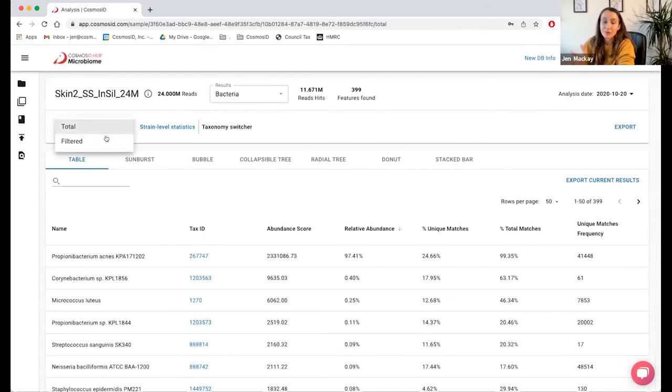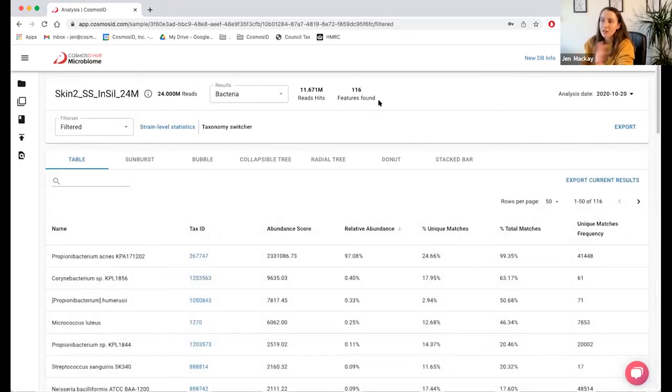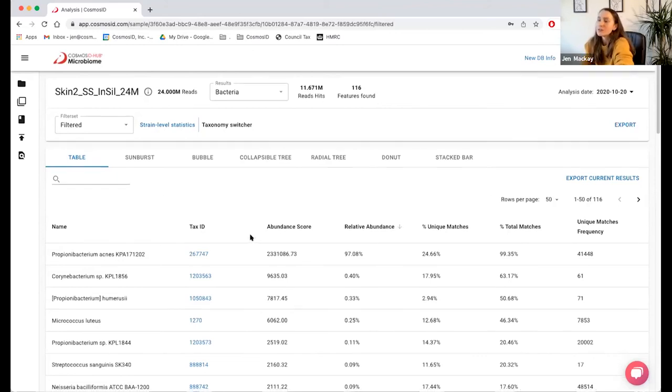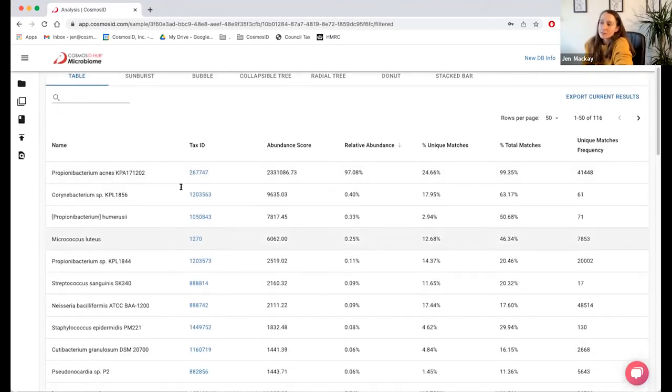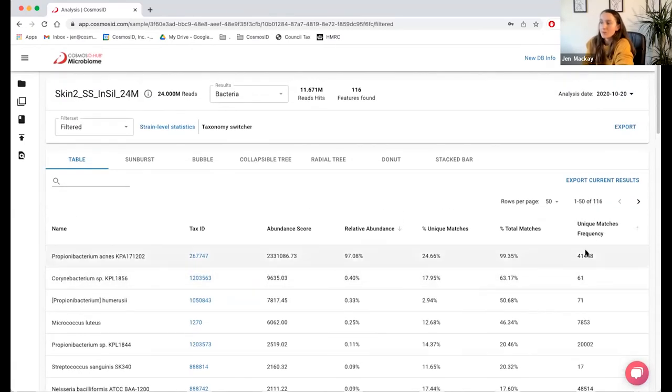And here, the filter that I mentioned, if I toggle that on, you notice that it drops quite considerably. So we've lost likely a lot of false positives or really low abundance calls there. You then have the organisms listed by relative abundance. We actually give you the match statistics to our algorithm as well. So this is the number of hits the algorithm's made against this strain.